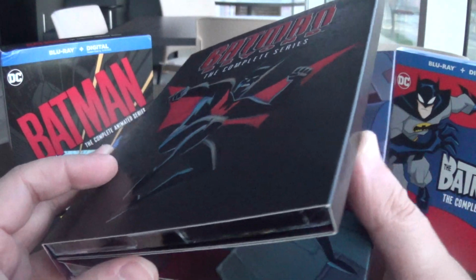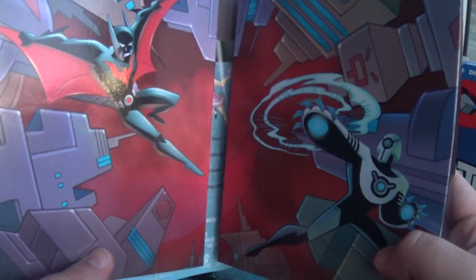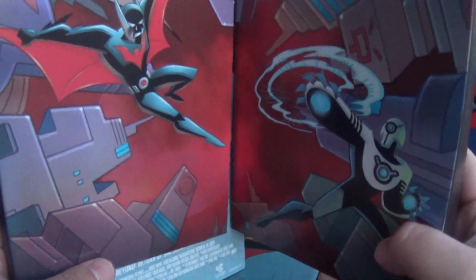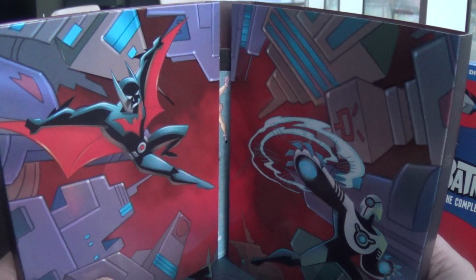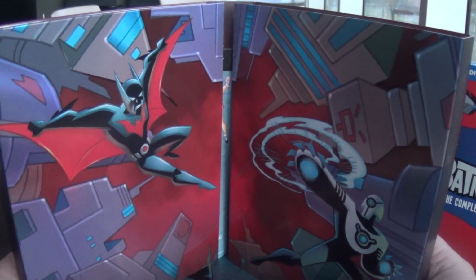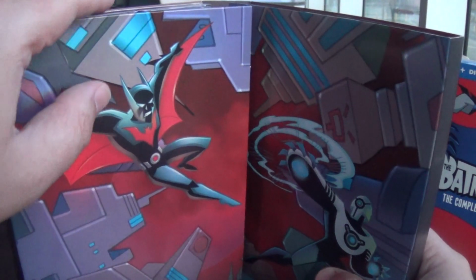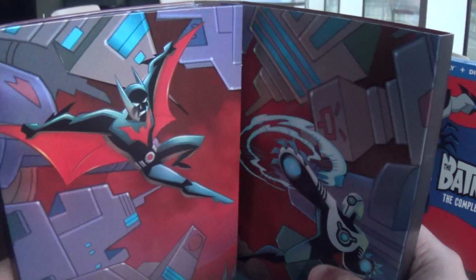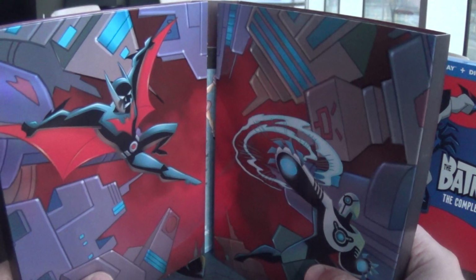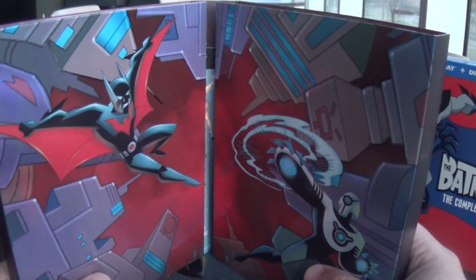I believe this came from a limited edition version of the series, which had a lot more stuff going on. Like it had a Batman Beyond Funko Pop, some art pieces in there, and it also had this little digipack booklet which had the discs. So I believe this is what it is. I guess whoever sold it to the exchange didn't bother giving everything else away. But that's okay.